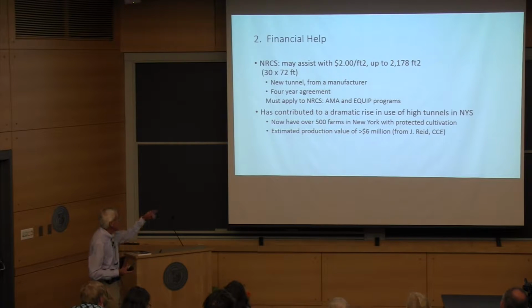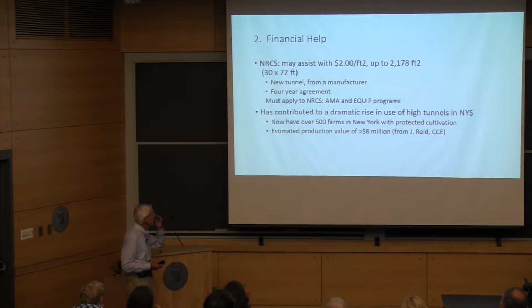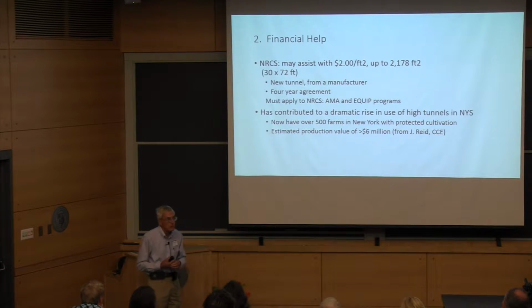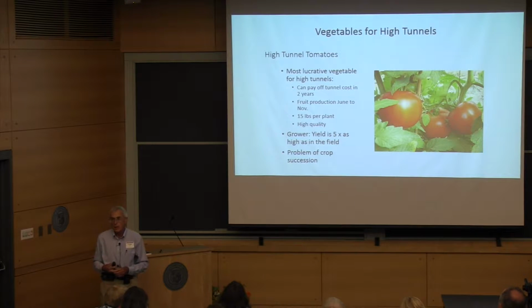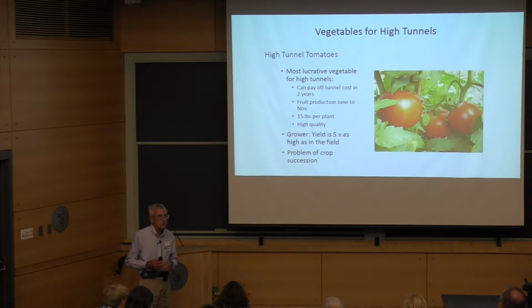And as I've already mentioned, we've had quite an increase in high tunnels in New York State, with, at this point, about a $6 million production value being grown in these structures. So what sorts of things are being grown? Well, we've heard about tomatoes earlier today, and that's the huge number one crop that is very well adapted to tomato production. And if you're familiar with tomato production in greenhouses, the production in high tunnels is quite similar.